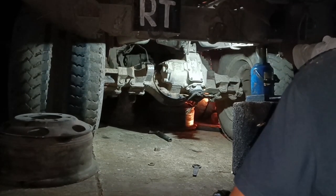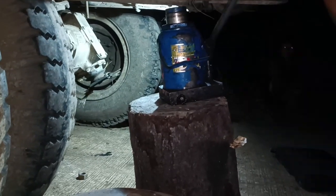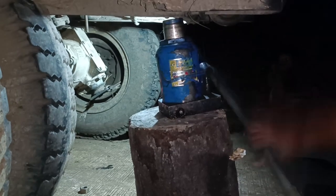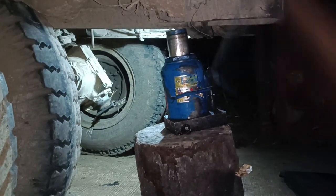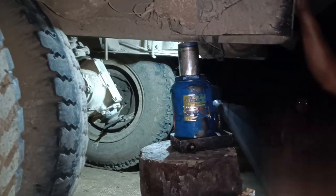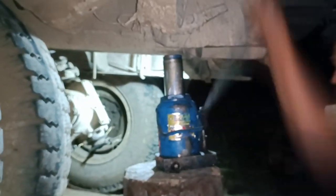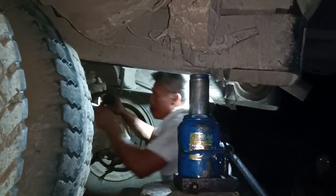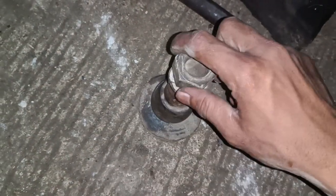The hydraulic jack discharges pressure. They adjust the position of the hydraulic jack and repeat the process. Slow but surely, it will be done in time. It is leaking brake fluid. Replacement parts! This item is a replacement part for the truck.